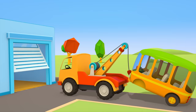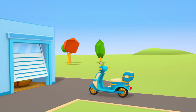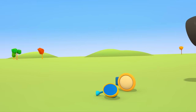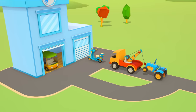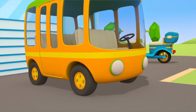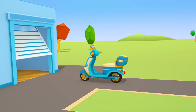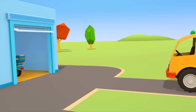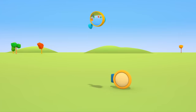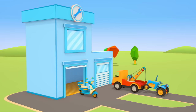The vehicles are all lined up. First, they'll repair the bus. The bus needs wheels. Hooray! He's mended. The bus has gone off to work. Now it's the scooter's turn. The scooter needs a mirror. He's repaired.